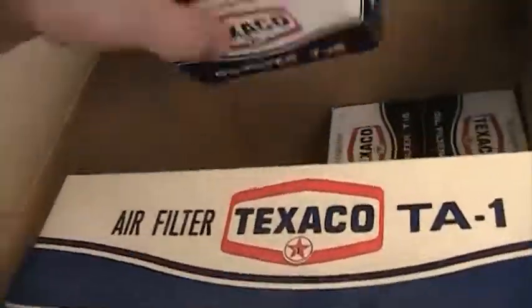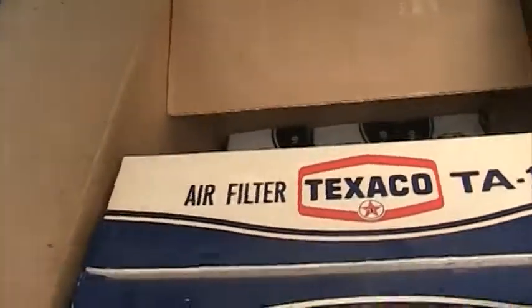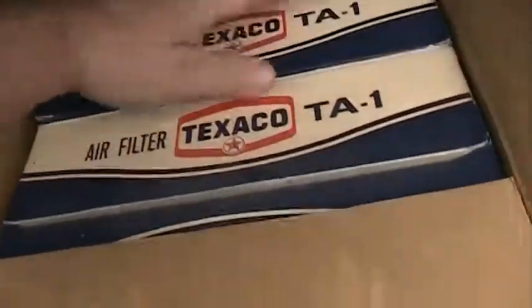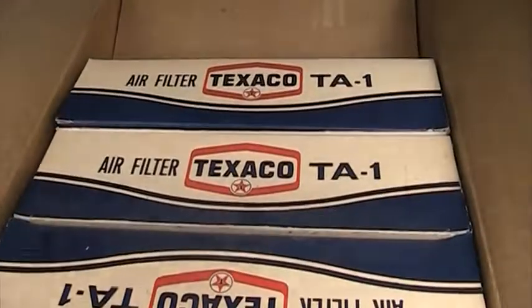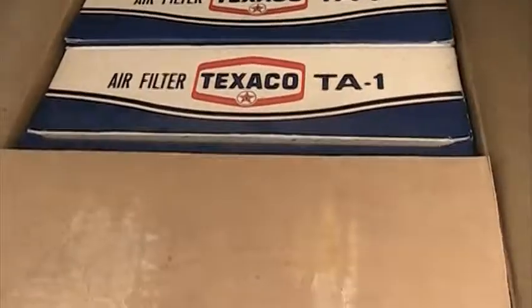And unbelievable, I got this for $5, all this stuff. This whole box that has four air filters and three oil filters. So let's see if we can get 50 bucks for that.